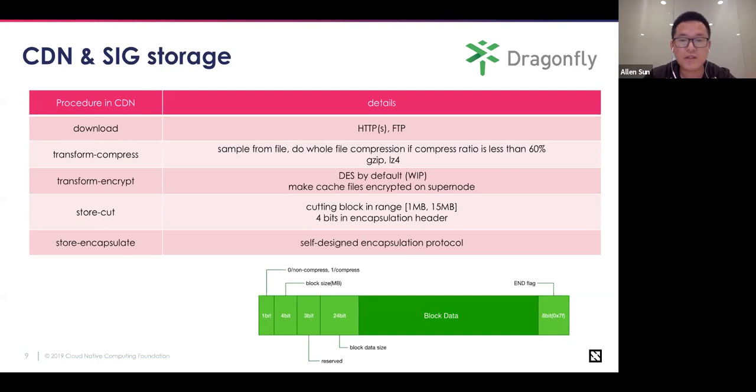And the third one is the encryption part. The first one is we use DES by default and then make the cache files encrypted on the supernode. For the storage part, our policy is that the supernode will cache blocks in the range between 1 megabyte and 15 megabytes.